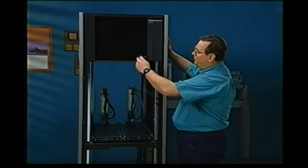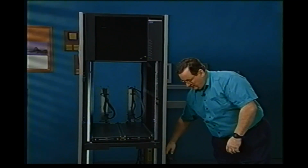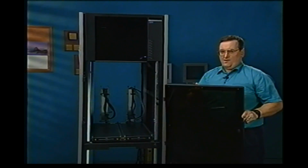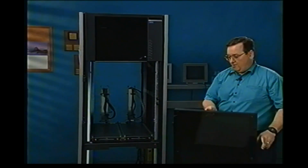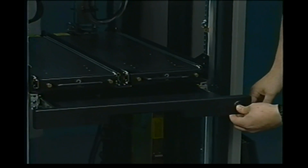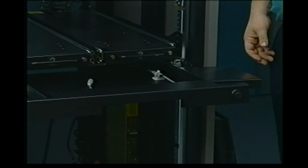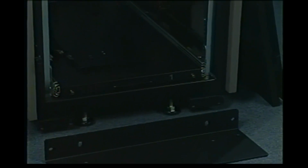At the top we have the cooling fan, the integrated 8-port selector switch, plexiglass doors, and the sliding keyboard and mouse tray. Of course, the keyboard and mouse are also optional, and the stabilizer and leveling pads.